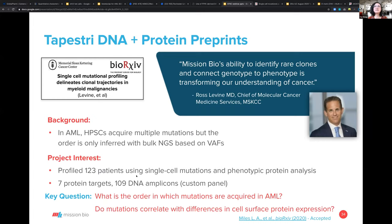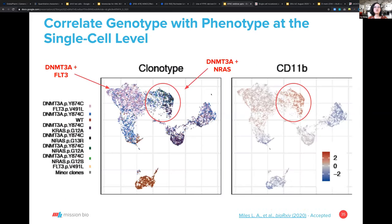In this study, he really would like to understand the order of the mutation acquisition in the AML patient and how these mutations correlate with different cell protein expression. I would like to highlight this multi-omic approach that he used to understand AML patient progression. Here is an example where he was able to determine different clusters of one of the patient samples based on their genotypes. As you can see, after he overlaid the protein expression of CD11b, the high expression level of CD11b in this cluster is strongly associated with the genotype cluster with RAS mutations.